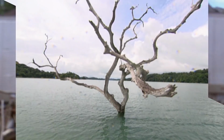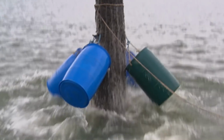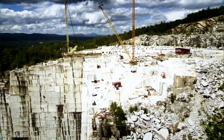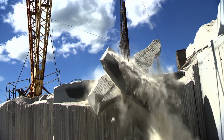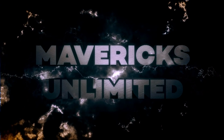In addition, trees growing in the middle of the Panama Canal, obstructing shipping. It's not only very difficult to chop them down, but also really dangerous. And the largest granite quarry in the world, massive rock formations that demand everything from the workers, extremely hard labor. All this now on Mavericks Unlimited.